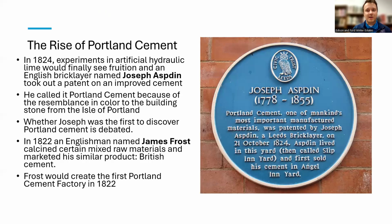And so Portland cement, where does that name come from? It's not Portland, Oregon. So in 1824, experiments on artificial hydraulic lime would finally see fruition. A guy named Joseph Aspdin, who's considered one of the pioneers of Portland cement, would call this cement he worked on Portland cement because it resembled in color the building stone from the Isle of Portland, which is over in the British Isles.